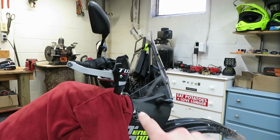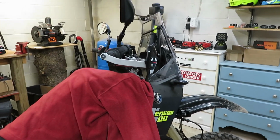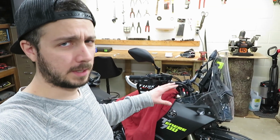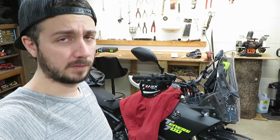The other thing that I like to do is make sure that these are going to give me optimal wind blockage for my hands, since I do ride in some kind of cold weather, and it does almost seem like maybe I would want these tilted up just a bit. But I think until I get that other side assembled, I'm just going to leave this all loose, and then once that side's done, I can reassess and decide if I want to tilt my bars or move anything else around.